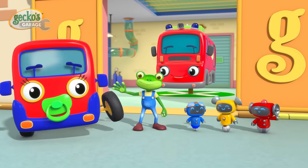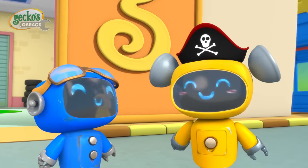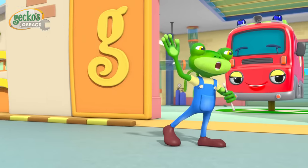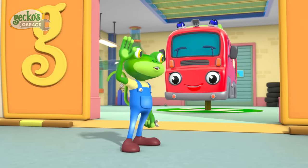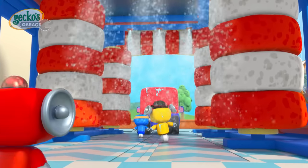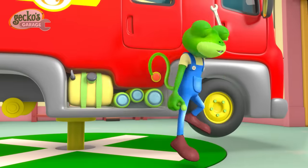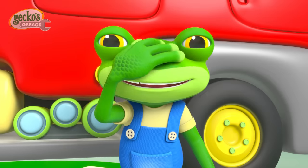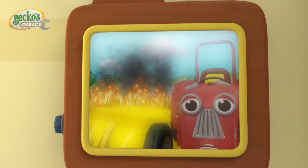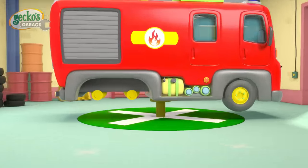Hello, everyone. Baby Truck's here for a play date with the mechanicals. I just need to finish changing Fiona Fire Truck's wheels. Oh! Someone needs our help. Oh no! There's a fire and Fiona can't help. Her new wheels haven't arrived yet. What will we do?